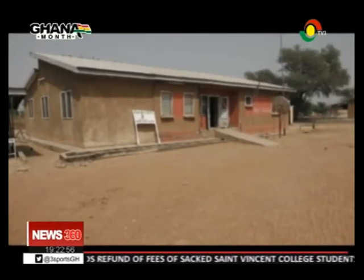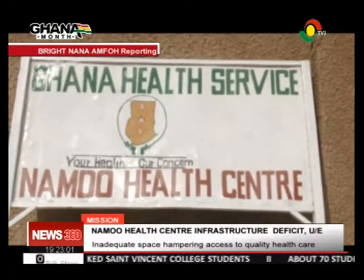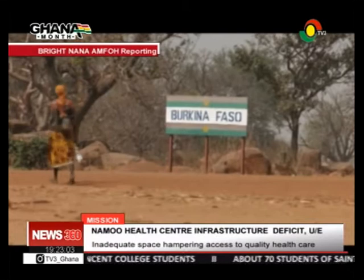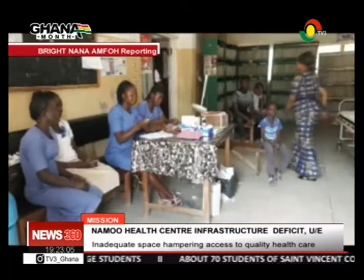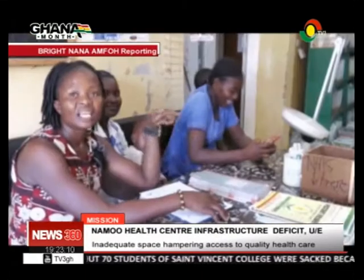Over 14,000 people access healthcare from this building. The Nammo Health Center is close to the Ghana-Burkina Faso border. Healthcare at the doorsteps of the people, and yet undue pressure due to large numbers.